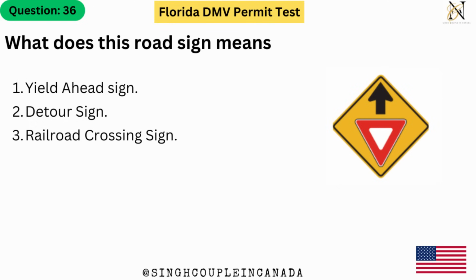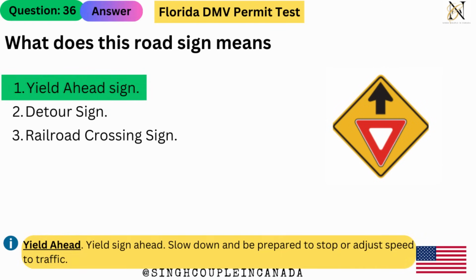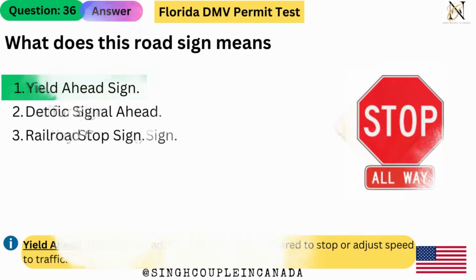What does this road sign mean? 1. Yield ahead sign. 2. Detour sign. 3. Railroad crossing sign. The answer is 1. Yield ahead sign. Yield sign ahead. Slow down and be prepared to stop or adjust speed to traffic.